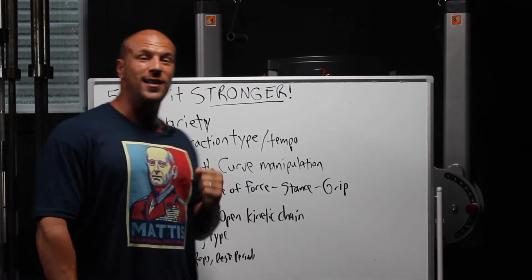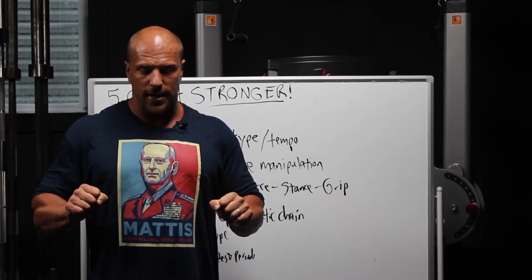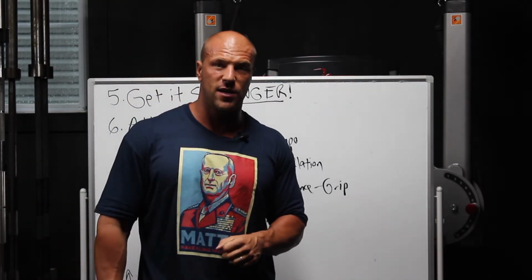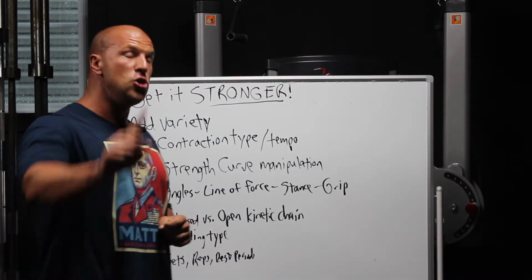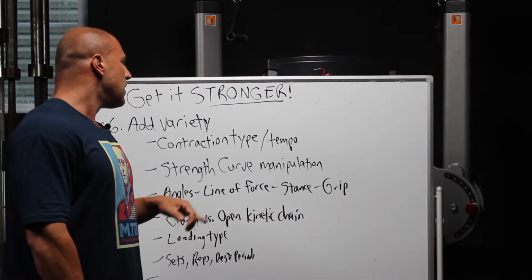You could do slow concentrics. So lowering down and then lifting up slowly on a count of 5. This is another great one for innervation and activation, really slow concentrics. You will be humbled by the amount of weight you can use. I promise you that, okay?